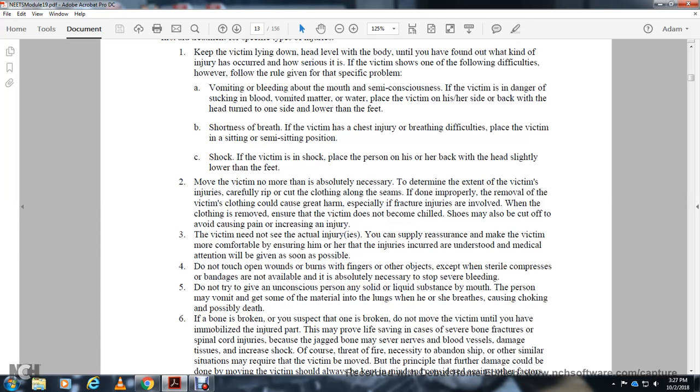Carefully rip or cut the clothing along the seams. If done improperly, the removal of the victim's clothing could cause greater harm, especially if fracture injuries are involved. When the clothing is removed, ensure the victim does not become chilled. The shoes may also be cut off to avoid causing pain or increasing the injury. The victim may need to see the actual injury.